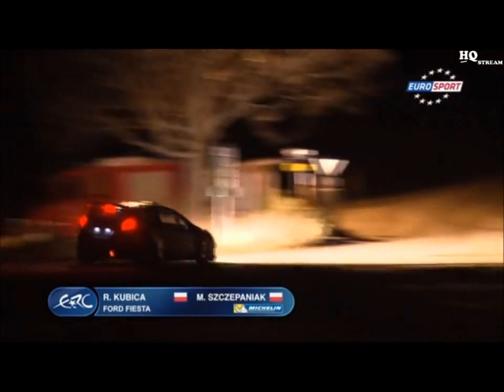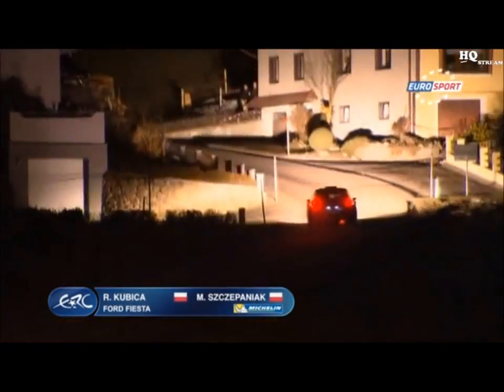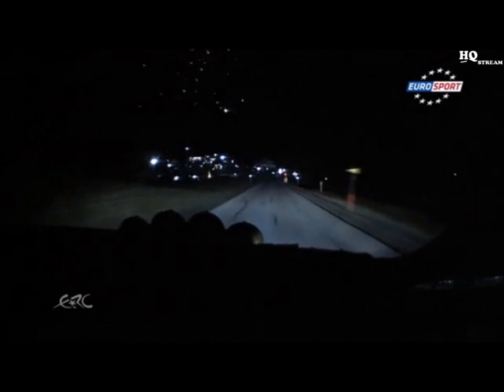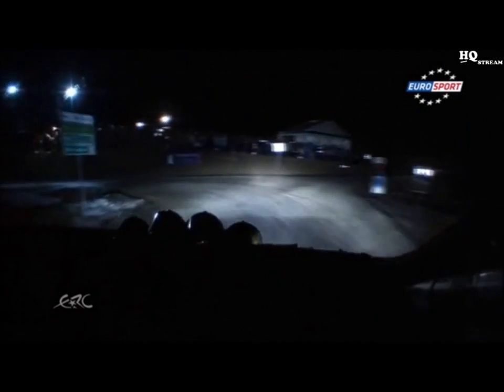Kubica then is behind Pesch on the road. Look at those brake discs glowing. M-Sport driver here to learn the car and prepare for Monte Carlo. No test. He's fought his way through the day. Won stage 9 and wins the last stage. 8.3 seconds faster than Pesch, and he takes the lead.